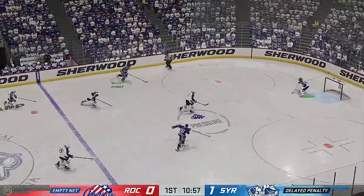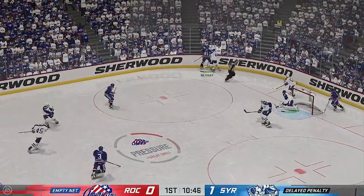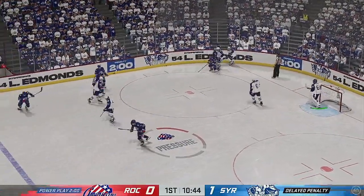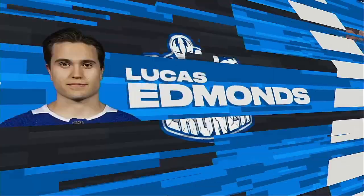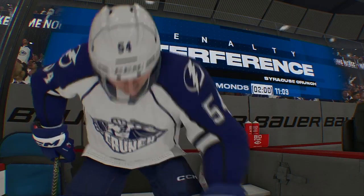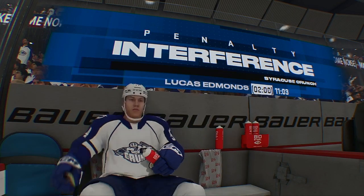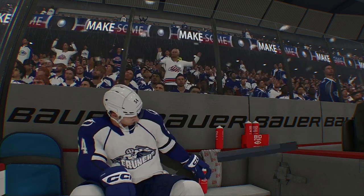Well, there's going to be... They've got a two-on-one. Takes a shot. Oh, tremendous save to shut down the rush there. Wow. There's the whistle. Let's see what the referee saw. Well, the coach isn't going to be happy with this penalty. You have a one-goal lead, and now you find yourself back on your heels, and the penalty kill has to come out and do a job.